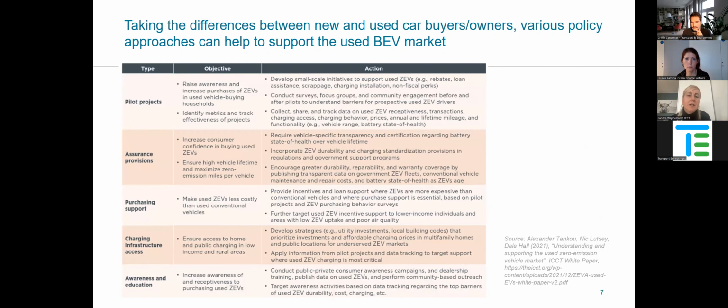I'm listing here a few policies based on a study on the used BEV market we published about a year ago. So there are different policies to support the used battery electric vehicle market. I'm starting in the middle, purchasing support to make BEVs less costly than conventional vehicles, like providing incentives, also making them based on income. As we have seen, it's not necessarily lower incomes that are buying used battery electric vehicles. There's also a need for charging infrastructure or home charging, but also public charging in areas like low income areas or rural areas.